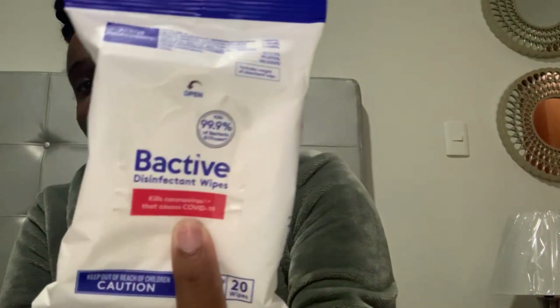I also got an ice pack from Dollar Tree because they did tell me today at pre-op that if my incisions are itching or feeling weird, don't wipe it or rub it with any type of ointment. Just put some ice on it and it'll cool it down. Also got this from Dollar Tree, some Bactive disinfectant wipes. It says it kills the coronavirus that causes COVID-19, so I got that.